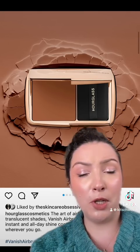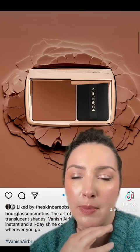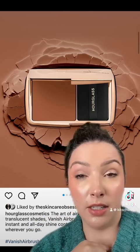5 shades. They're supposed to be translucent though, so they aren't supposed to deposit much color. I have seen comments, people saying that this is not at all inclusive, and that's right.